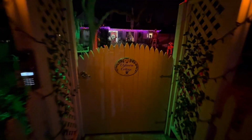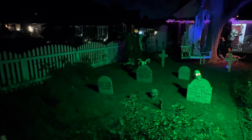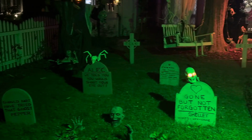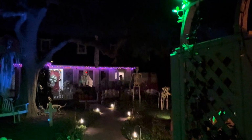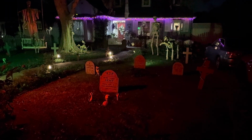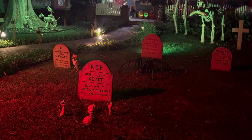All right, Cybourn Cottage, this irreverent cemetery scene, has a bunch of jokey, handmade tombstones. Should not have tried that ghost pepper, for example. Gone but not forgotten. Shelley, what's her name? Some fun little animals and creatures in there. Cybourn Cottage. Always a fun one. It's the character that they show off in their cemetery scenes. That's really kind of why we keyed in on this one. Here lies Kent. How am I decomposing? Call 800 cadaver.